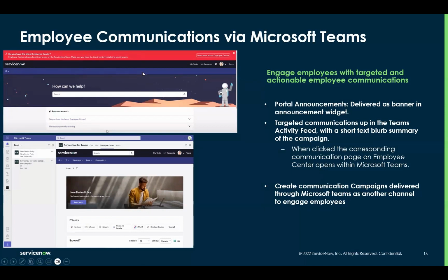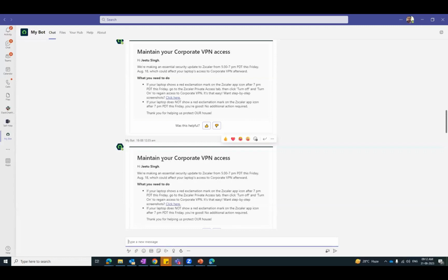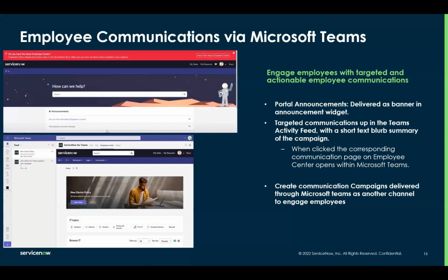If you can see here, we have an announcement. These kinds of announcements can be seen in Microsoft Teams, along with the different campaigns that organizations sometimes run. If I can quickly show you my own instance, you can see these kinds of targeted communications can happen. Awareness items can be directly in here, or you can utilize the employee center here. We are calling it your hub, but you can name it yourself. These are the things available by utilizing employee center within Microsoft Teams. I will show you in a few minutes how it looks.